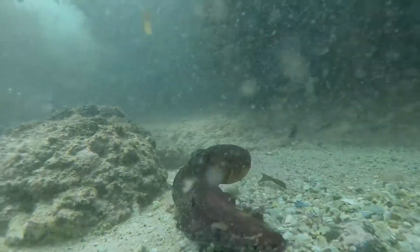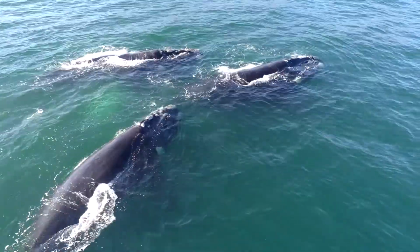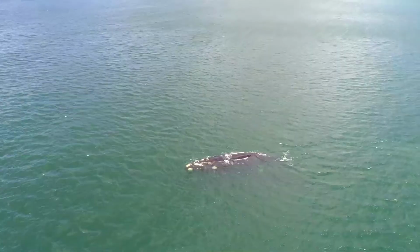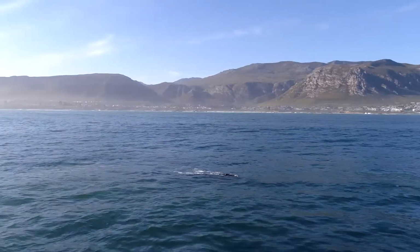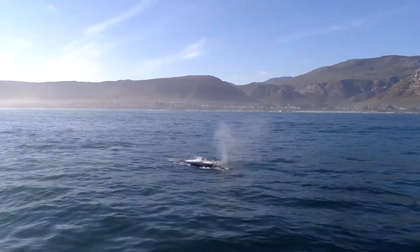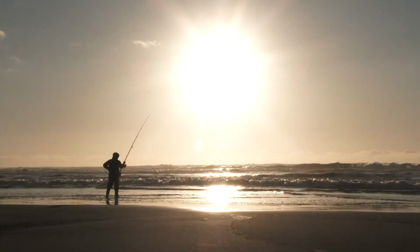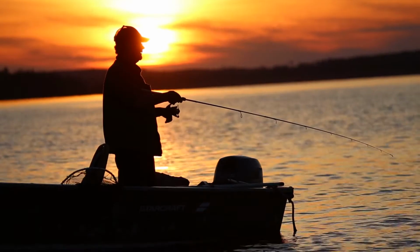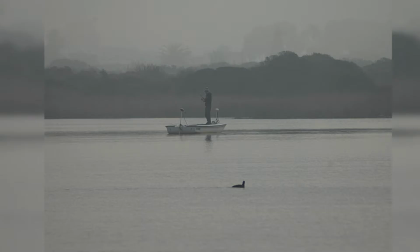There's an experimental octopus fishery operating in False Bay, but the high incidence of whale entanglements created controversy and the fishery needed to find ways to mitigate this, including seasonal closures and gear changes, which have so far been successful, and the fishery has now resumed. Recreational fishing is now the largest fishery in False Bay in terms of the number of people participating. This includes both shore and boat-based fishing.